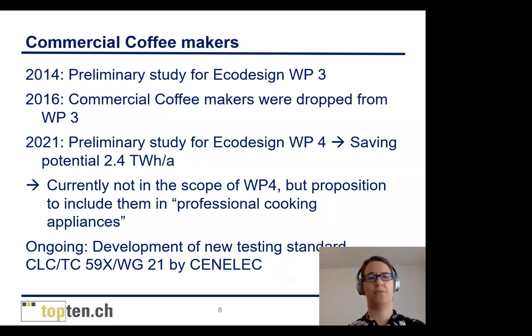This year, 2021, the preliminary study for the Eco-Design Working Plan 4 has been presented. Here, a saving potential of 2.4 terawatt hours per year was presented. Now, the discussion is ongoing. It is not decided yet, but the commercial coffee makers have been dropped from the scope so far. But also, some propositions from stakeholders have been made to include them in the professional cooking appliances and not just drop them completely from the working plan.